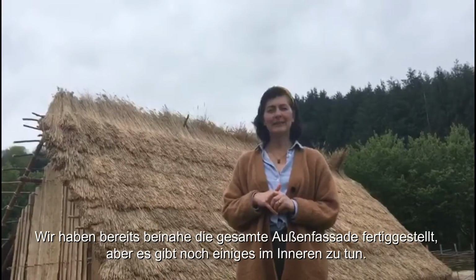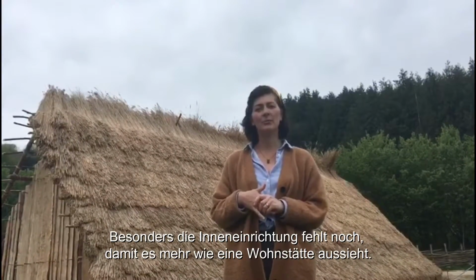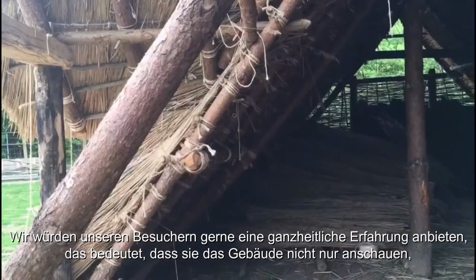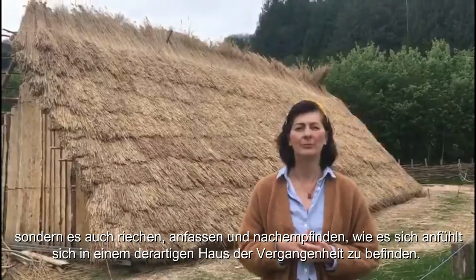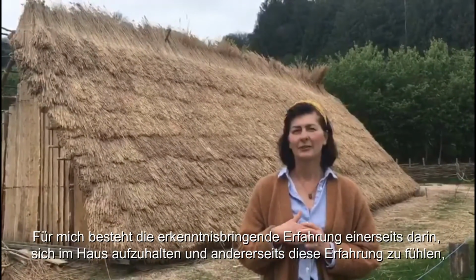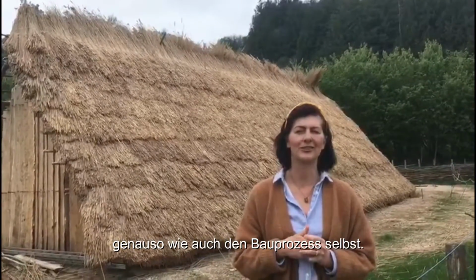So we've nearly completed the outside of the building, but we'd also like to do a lot of work on the inside of the building too, to furnish it and make it seem more like a home, if that's what it was. We aim to furnish this building because we would really like to give our visitors a fully immersive experience. So that means not just being able to see a building, but also smell, touch and feel what it might have been like to be inside a home in the past. For me, the phenomenological experience of being inside the building is just as important as the experimental construction process itself.